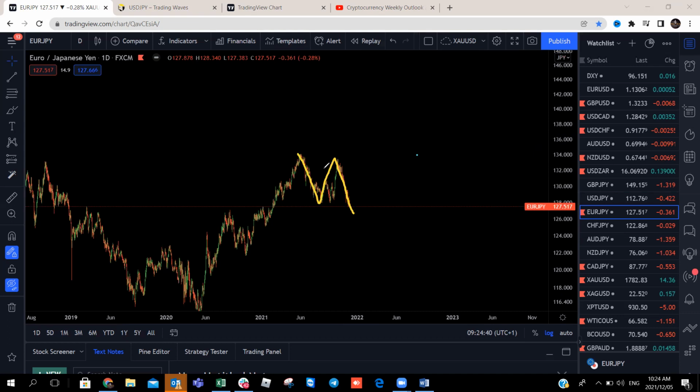If euro yen invalidates the structure, we continue here, we pull back. That means we're not going to see one more up. This flat correction is not going to play out, and this is ready for a downside. That decision we cannot make before we get confirmation around this level. So we're watching that area very clearly because that is a critical level. Right, so that is euro yen.